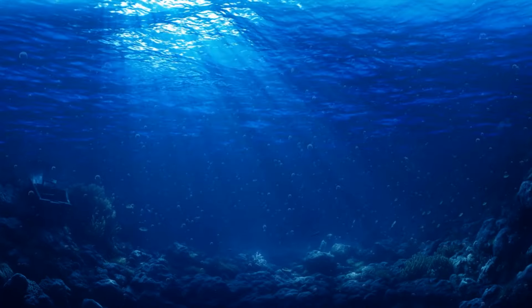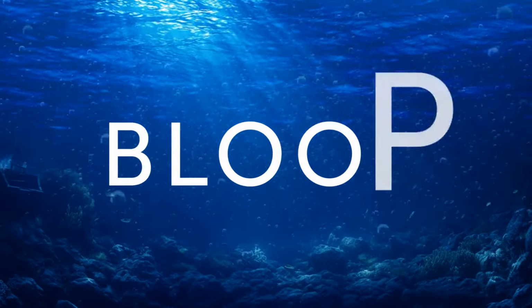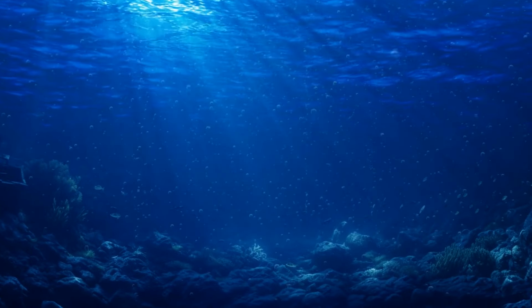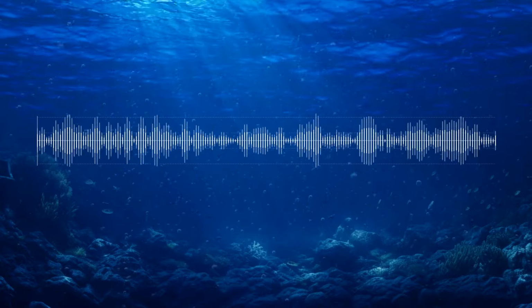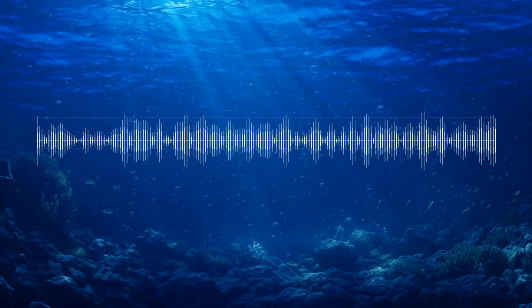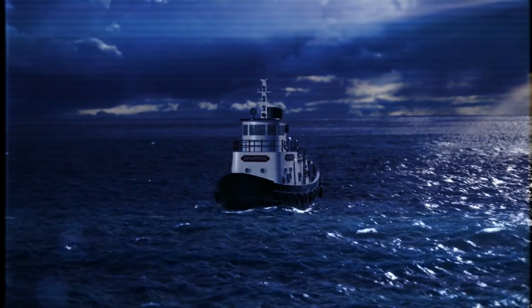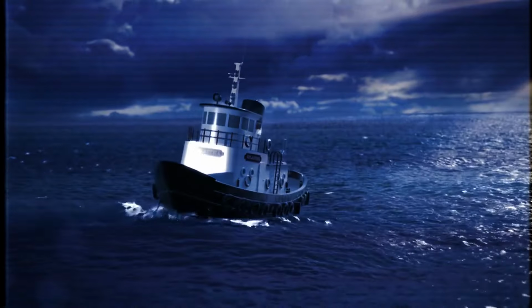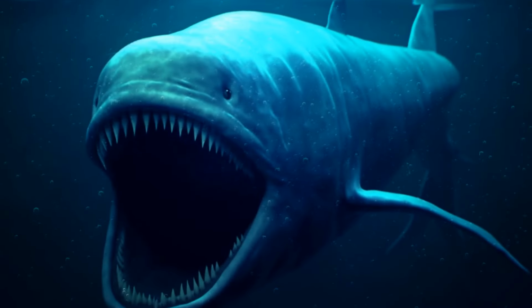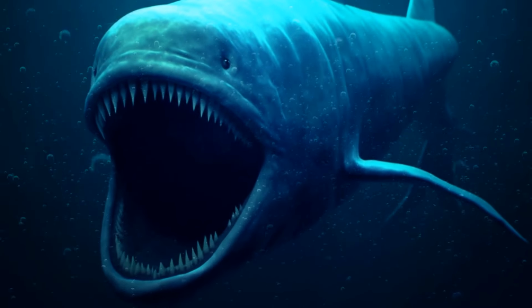Another of those famous deep-sea mysteries is that of the 1997 bloop. You heard that right. I'm talking about a weird sound that seemed to come from deep under the waves. People heard it in the South Pacific. No one had ever recounted a sound like that before. Some thought it must have been emitted by a strange creature living deep in the ocean.